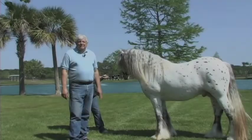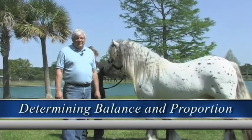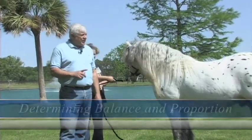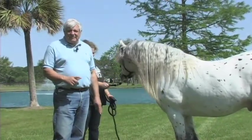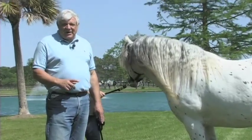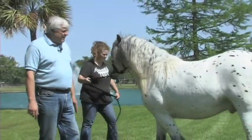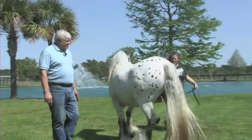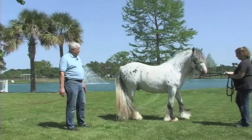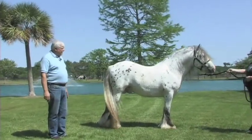In order to be more accurate in our assessment, while we look at the balance and proportionality of a horse, we should actually turn the horse so that we see the horse without its mane, because the mane tends to distort the image of the horse, as will color marking sometimes. So let's turn this horse around, face the other direction, and notice the difference. How this horse takes on an entirely different image. And let's get his head, there you go, straight ahead.